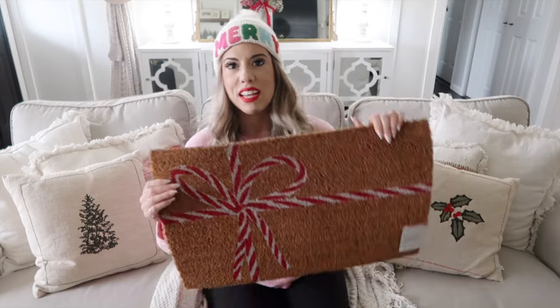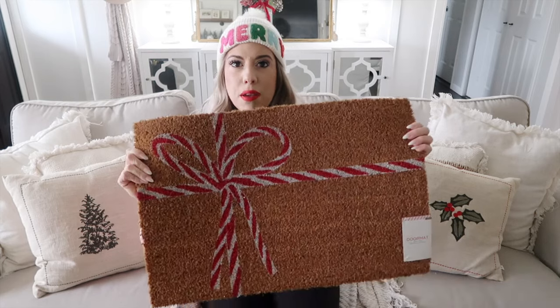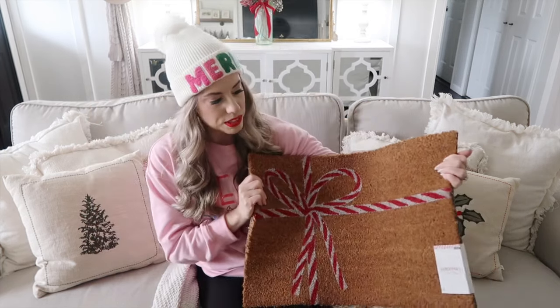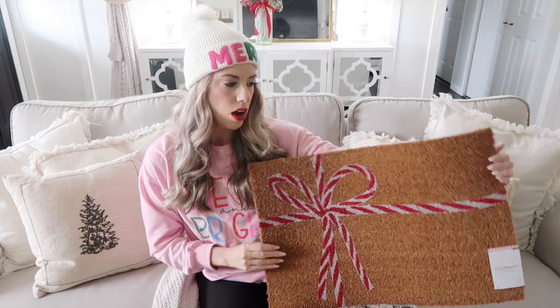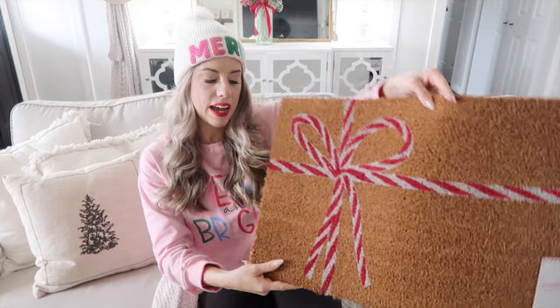The next thing I got is this adorable mat. Now this is one of the smaller ones, like I had their Hello Fall one for the fall time. This one is this really pretty bow, gift wrapped mat. I think that's so cute. And this was only $5, like I said, and I like to use these for our back porch area that we go through all the time. So we have a large rug down, and this looks so good right in front of the door, and it doesn't look too small or anything. So this will be good for that. And then I do plan on getting a new one for our front porch this year.